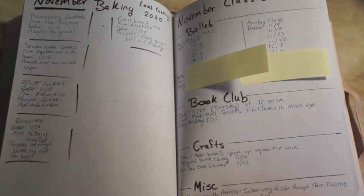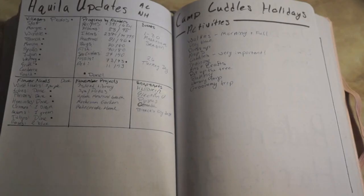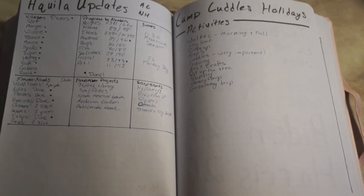Not too many bakes again, but there it is. And then my classes, once again, Animal Crossing updates. And then the other page, I put Camp Cuddles holidays because my puppy niece came back. She is still with me, so I just put some ideas down for activities. It's pretty much the same activities as the time before.